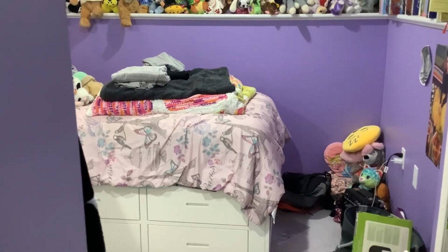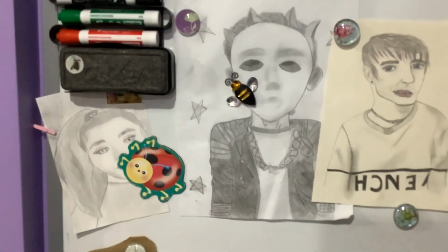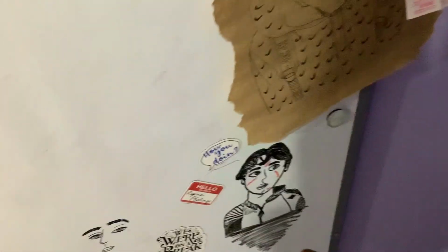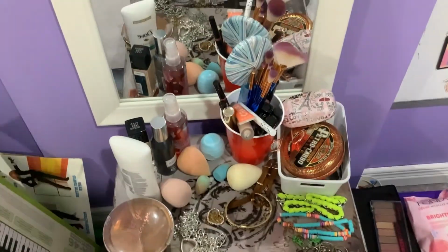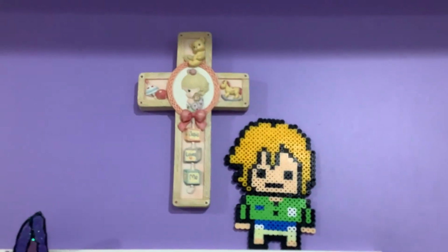Guys, my IRL bedroom's an absolute disaster, and I don't plan on cleaning it for you guys, so you're just gonna have to deal with it. This is the mirror. That's my door, in case you guys were curious. My baby Yoda calendar. Can't show you guys that. My whiteboard. I can't show the entire thing because a lot of it has personal information on it and stuff for school. My makeup table and the mirror. Which, no face reveal yet. My little cross.